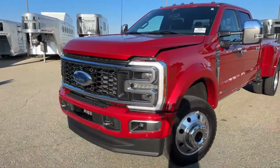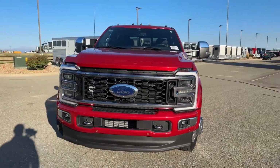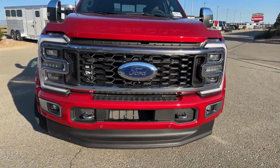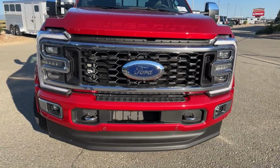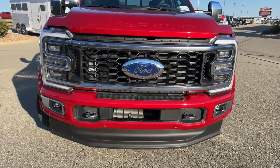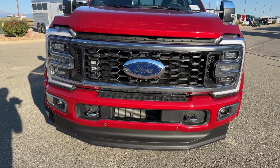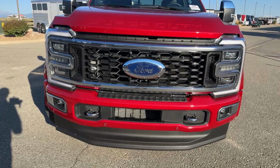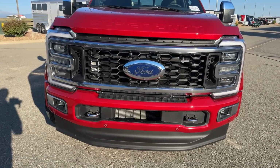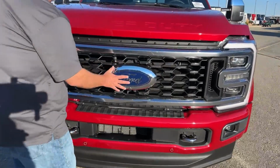As we come on around and take a look directly in front, starting at the ground and working our way up, we see sensors running all across the front of the truck. As we come on up, tow hooks, fog lights on each side. The Ford badge is huge. Look at my hand against that.